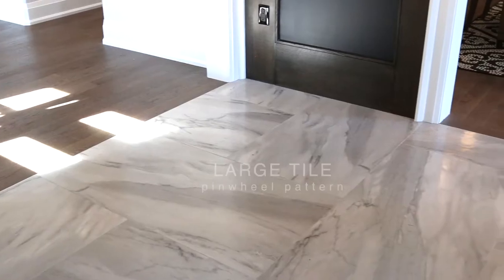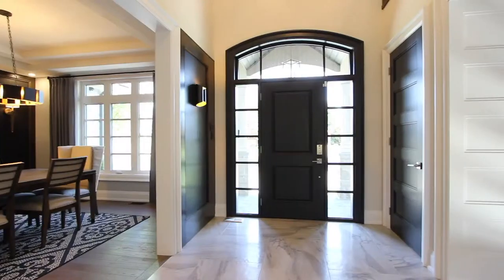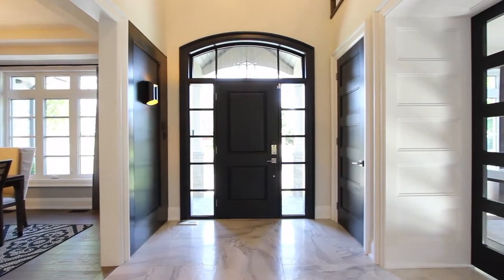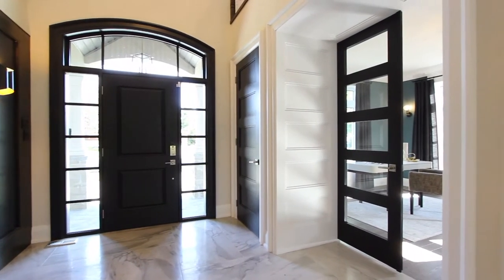For the flooring, we used a large scale tile installed in a pinwheel pattern, which tends to be a little bit more traditional. And here's the tip, a large scale tile has less grout, easier to clean. You'll notice that all the doors are painted black in the entry. This really gives it a nice punch of color and accentuates the architecture.